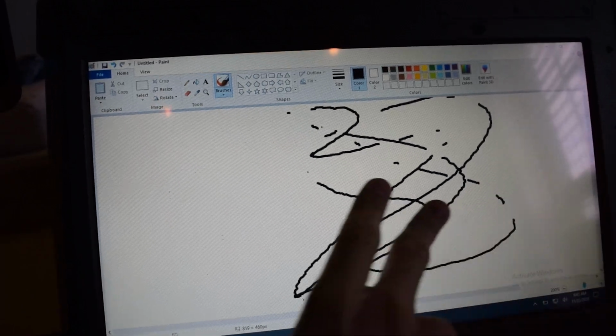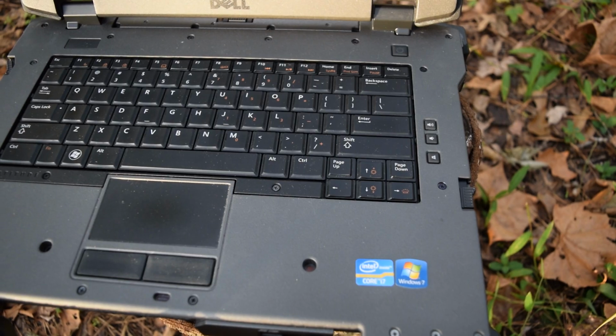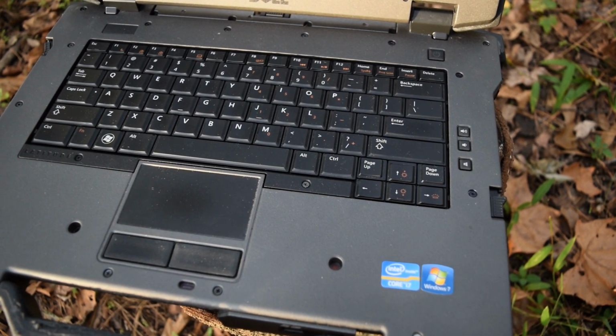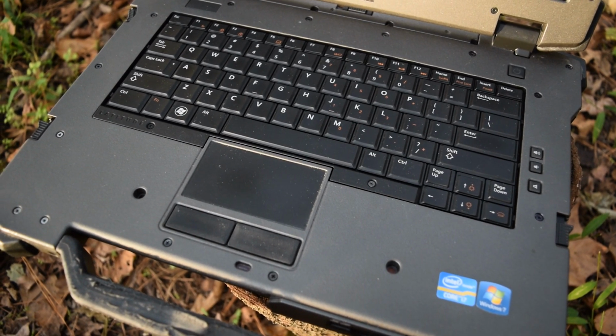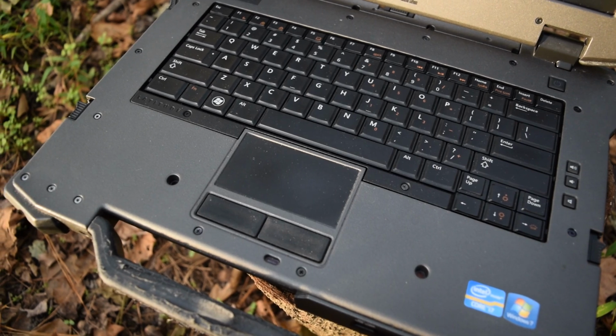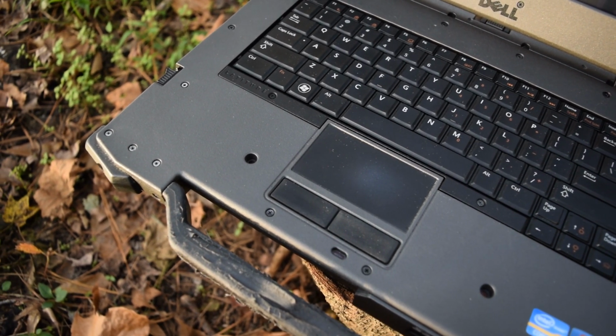Speaking of touch interfaces, the trackpad and corresponding trackpad buttons are pretty mediocre feeling and not really too pleasant to use, but honestly, they just get the job done, and those are also sealed from the elements. The trackpad buttons have a rubber enclosure around them, and the trackpad is completely sealed from any water or dust.